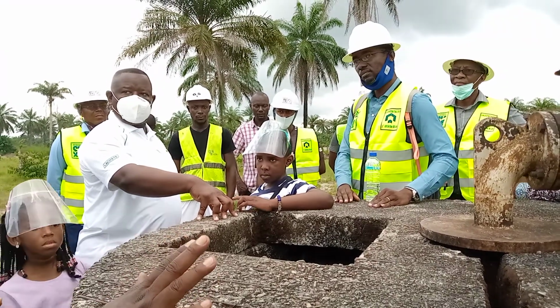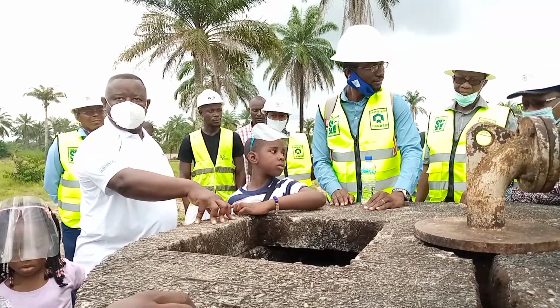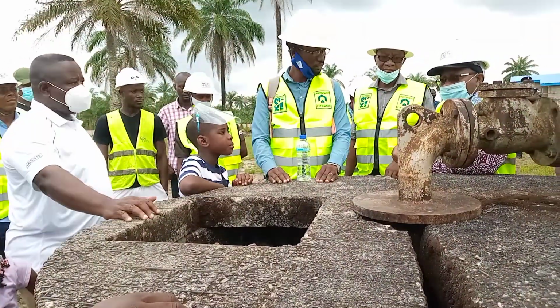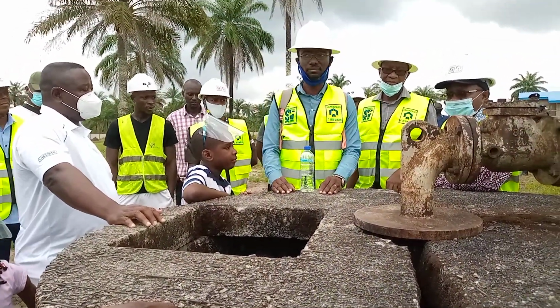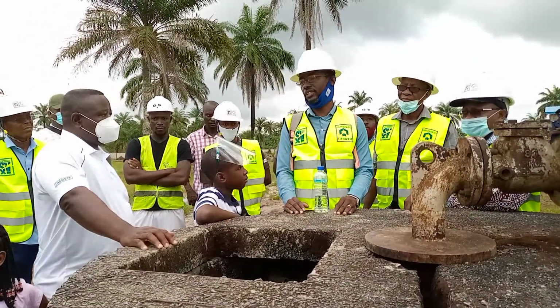Can 10 wells make a difference with 5? Let me make an addition to that. When you have a lot of extraction of fresh water, there's likelihood of seawater intrusion. It becomes saline water.